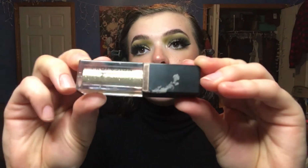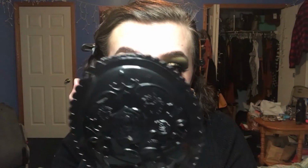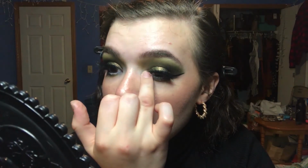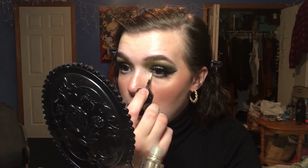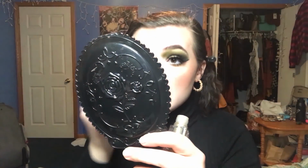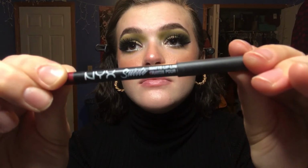This is the Profusion Sparkling Eye Topper in Dazzle. It's just a glitter topper sort of thing. I like to use it in the inner corners of my eyes because I feel like it looks really pretty, especially if you're doing a pretty glam look. I know a lot of people are gonna come for me for using the doe foot applicator directly on my eyes, but it will not show up unless I do that, so I'm so sorry.